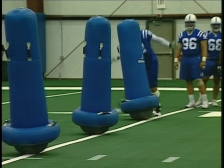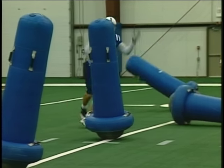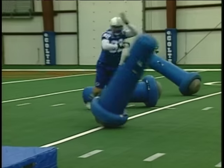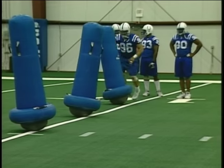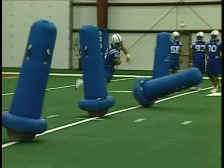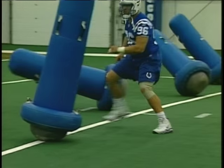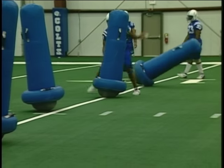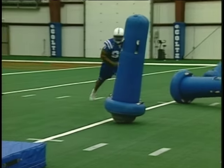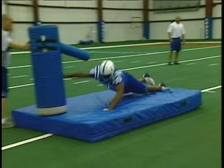Chad's up, jab ole. That's it. Turn your numbers, take it away. Finish on the quarterback. Good job. Way to lay out on the quarterback. Jab, that's it. Ole, and finish. That's the way to hit it. Jab and ole. That's the way. Way to hit it and finish. Good work.